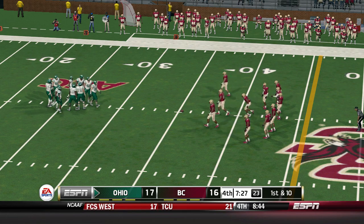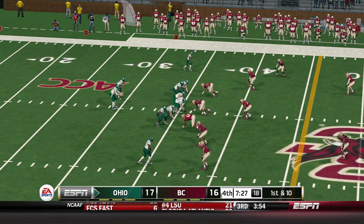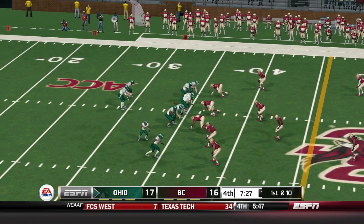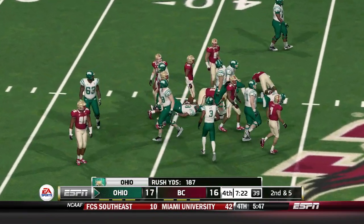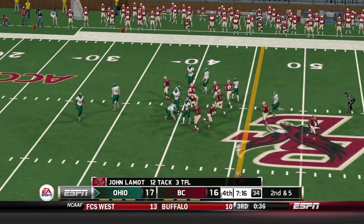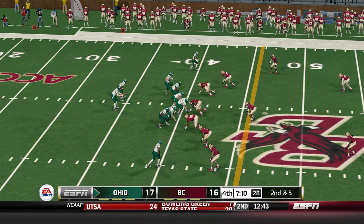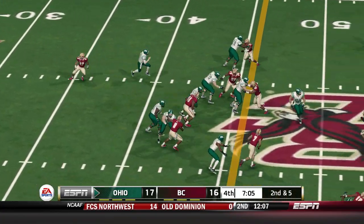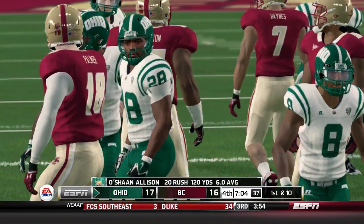This is a pretty crucial series right here. With things being so tight, your best players have to step it up on both sides of the ball. Ohio is up one. Up the middle for a nice gain. Gain of 5 on the play. That brings him 2nd and 5. Gain of 10 yards. First down.